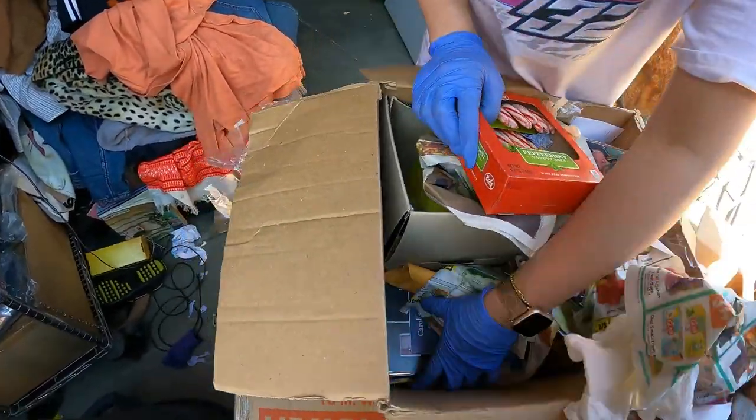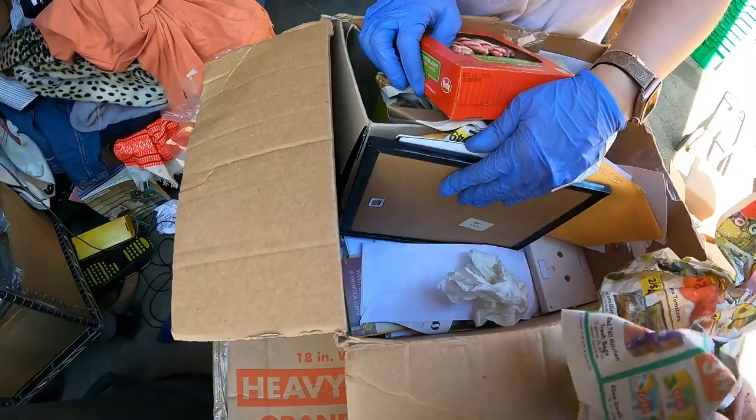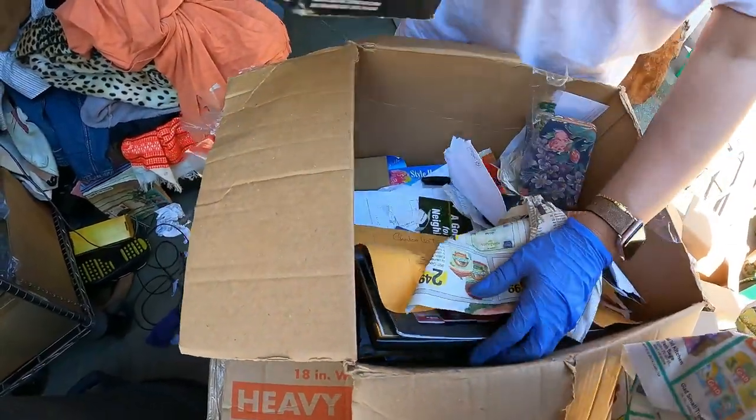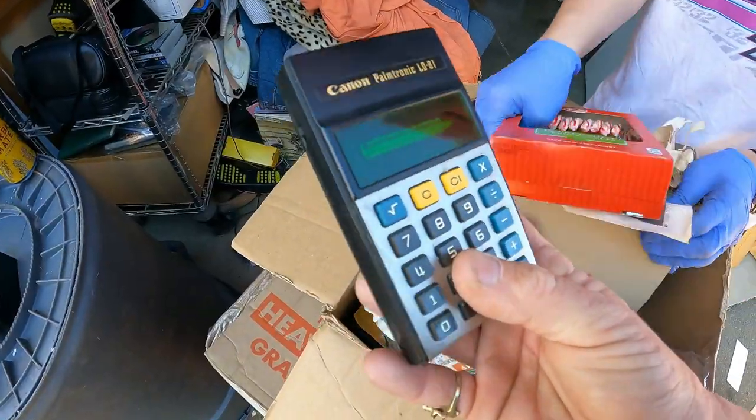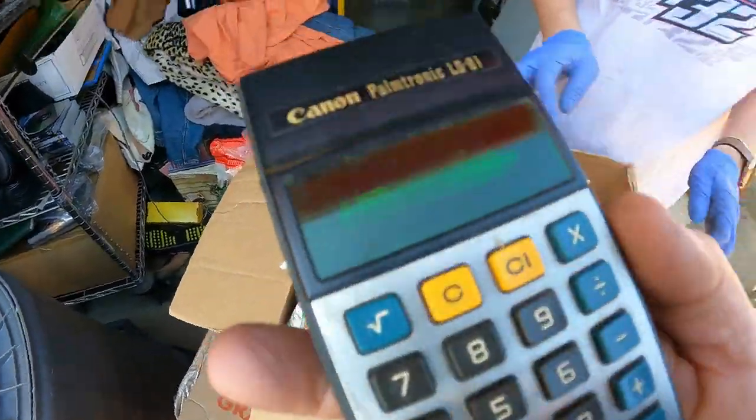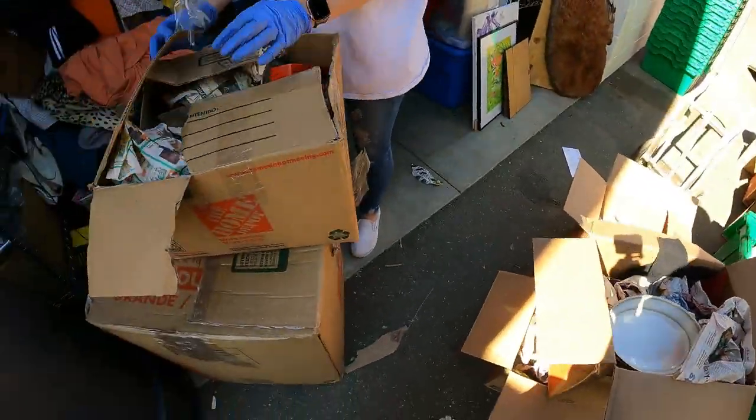Man, someone with a lot of jewelry, huh? Like a lot. Like the amount of boxes, they had a big amount of something. That's probably a $20 calculator or more. $20 to $100, I can almost guarantee that.